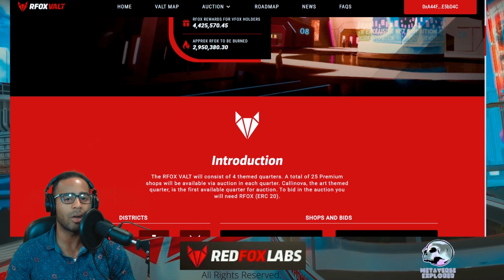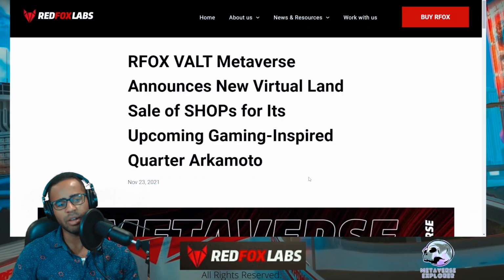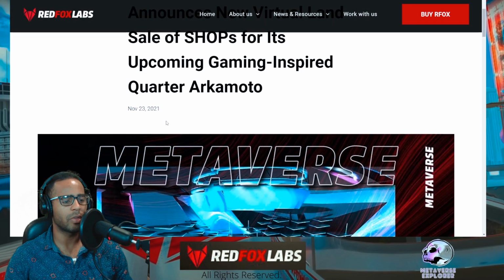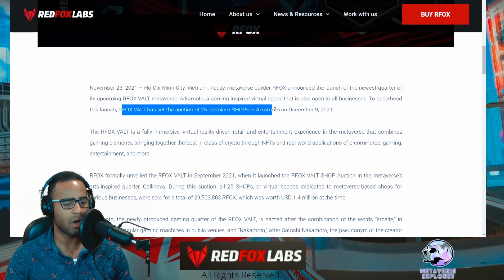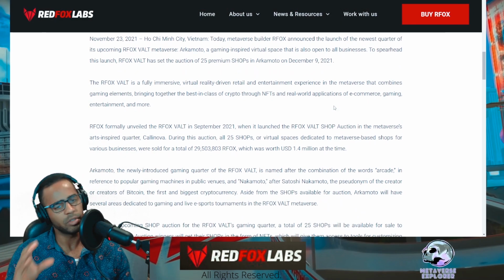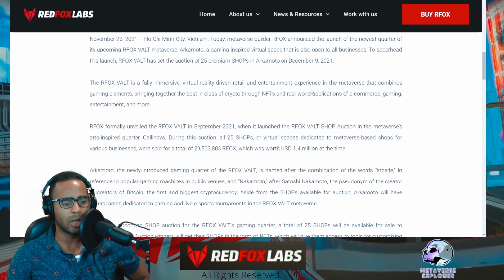Let's have a look at what the Medium article says. So the VALT Metaverse by RedFox Labs has the Arkamoto quarter coming on sale. And this was released just November 23rd, so it's less than a couple of days old. RedFox VALT has set the auction of 25 premium shops in the Arkamoto for December 9. So that is about 9 days from now. We have a trailer, 9 days till launch, which is a good enough time to build some hype, which is pretty good.